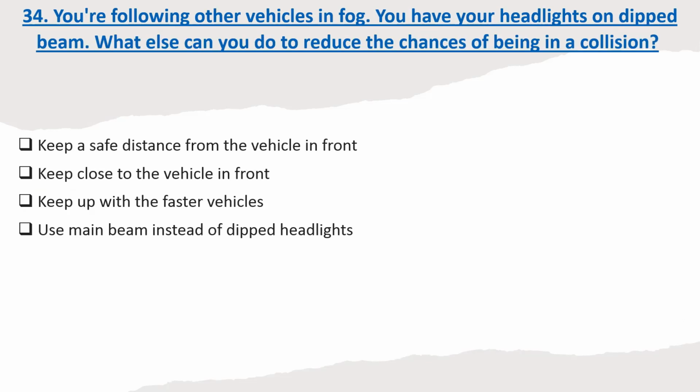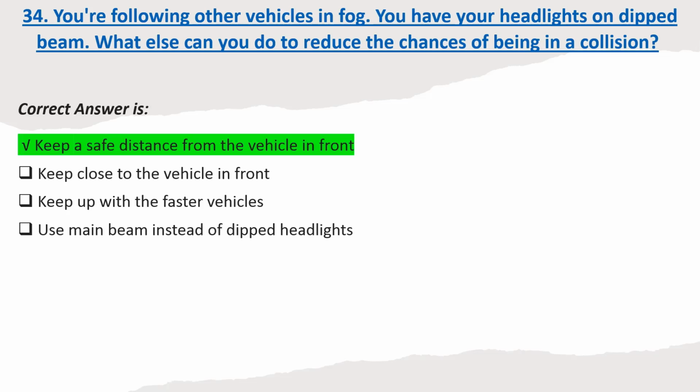34. You're following other vehicles in fog. You have your headlights on dipped beam. What else can you do to reduce the chances of being in a collision? Keep a safe distance from the vehicle in front. Keep close to the vehicle in front. Keep up with the faster vehicles. Use main beam instead of dipped headlights. Correct answer is keep a safe distance from the vehicle in front.